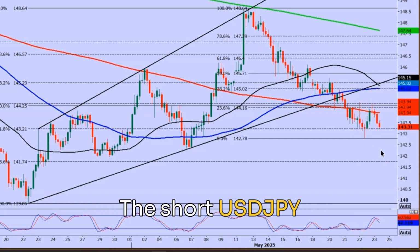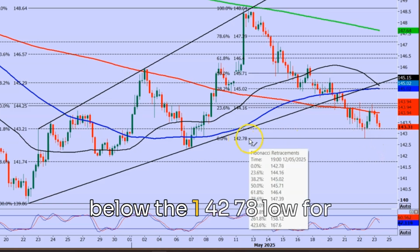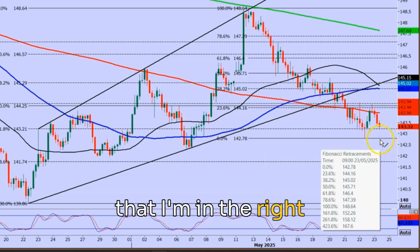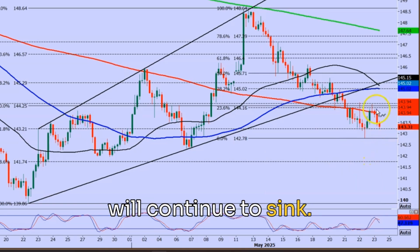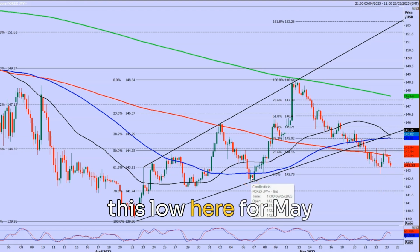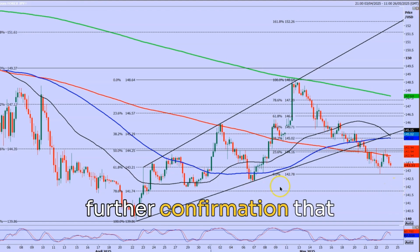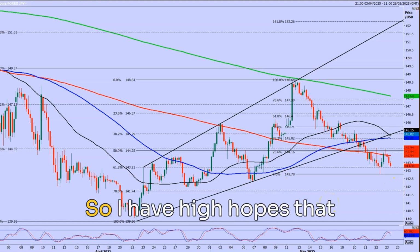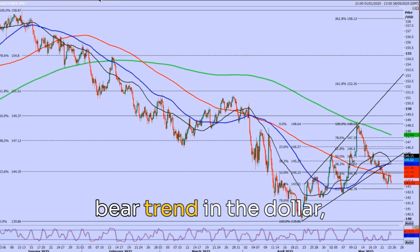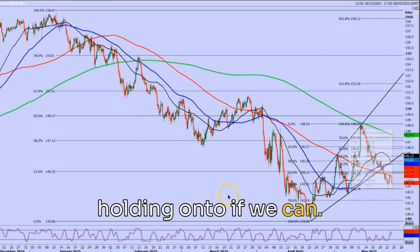And again, the market is starting to reverse. The short dollar yen positions are working. And of course, I'm going to be looking for a break below the 142.78 low for this week as confirmation that I'm in the right trade, that the dollar will continue to sink and that the yen will strengthen. And then we're going to be looking at testing this low here for May, but 142.33 break below there will obviously be further confirmation that we're on the right track. So I have high hopes that we are going to resume the longer term bull bear trend in the dollar, and these positions really will be worth holding on to if we can.